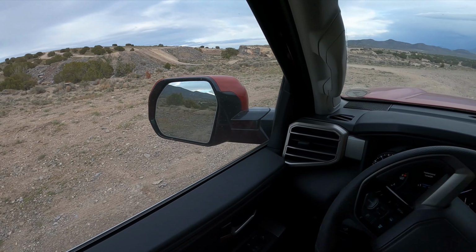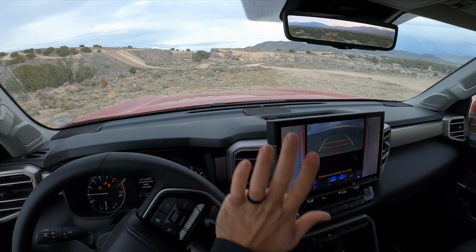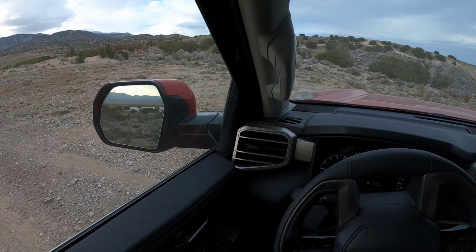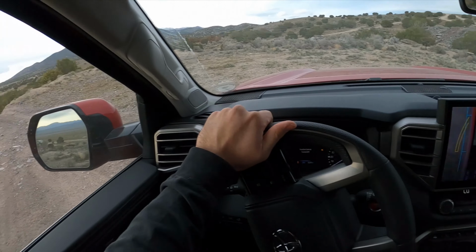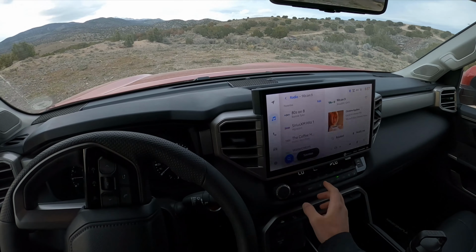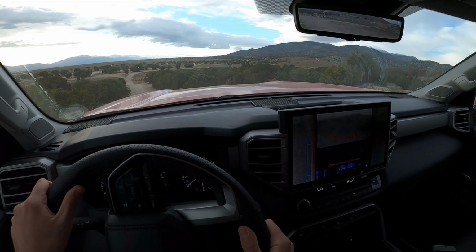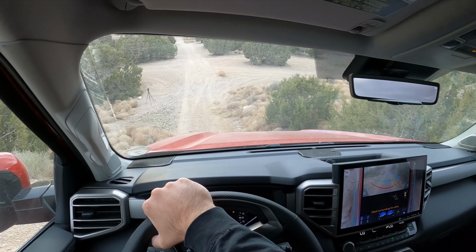Because I've done that same obstacle in my Raptor, and it's like mid 20s, like 25, 26 degrees, which I understand is not crazy if you're a hardcore off-road enthusiast. But you guys gotta remember, this is a factory truck, factory tires, and this is not an off-road crawling package. This is basically your entry level. I would even put this below entry level off-road package. This is, again, nothing that you would really take to Moab or anything like that.